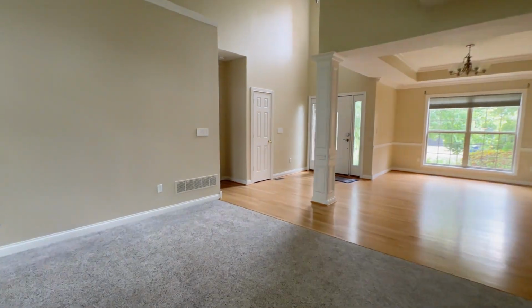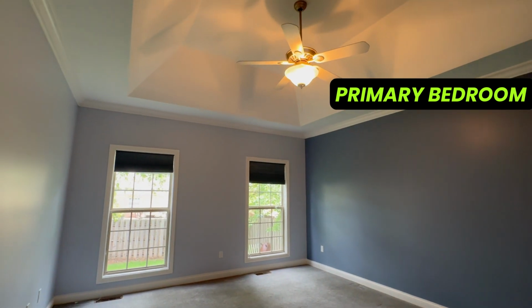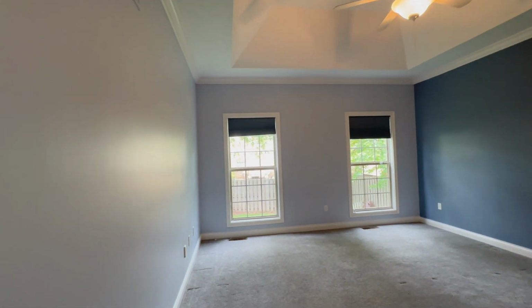Let's search out the primary. I want to give you a full view of this dining room. Isn't that beautiful? Really nice. High ceilings in here. Makes it feel even bigger than it is.